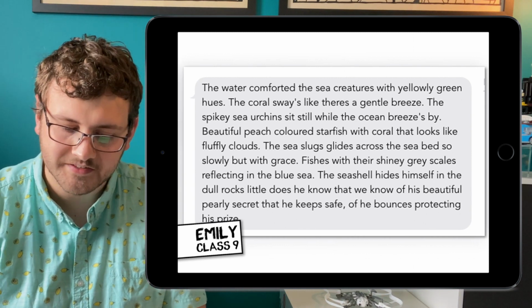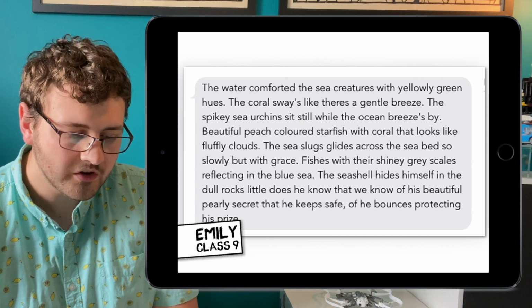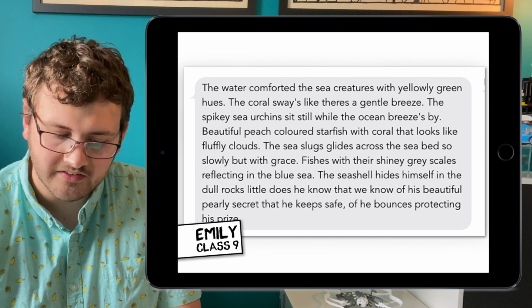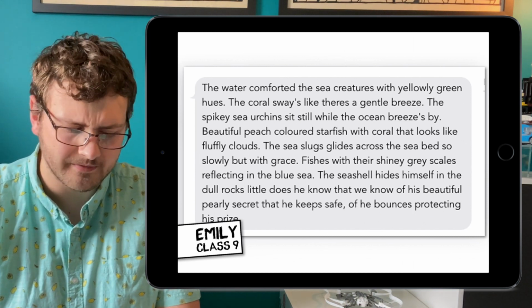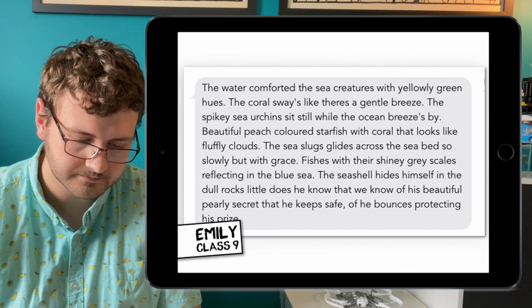Okay, and Emily has got a paragraph for us as well. I'll read a little part of it for you. The water comforted the sea creatures with yellowy-green hues. The coral sways like there's a gentle breeze. The spiky sea urchin sits still while the ocean breezes by. Really descriptive, that, isn't it? And really does conjure that picture of being underwater.